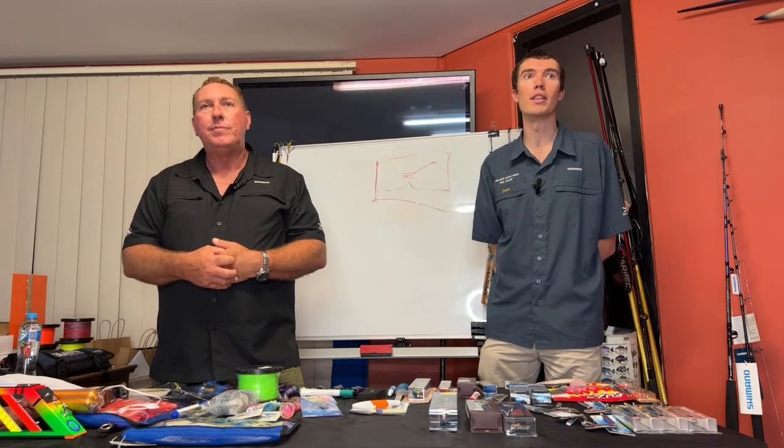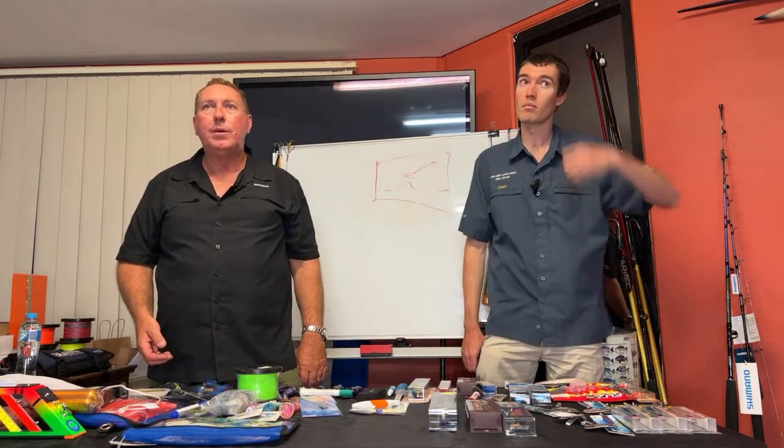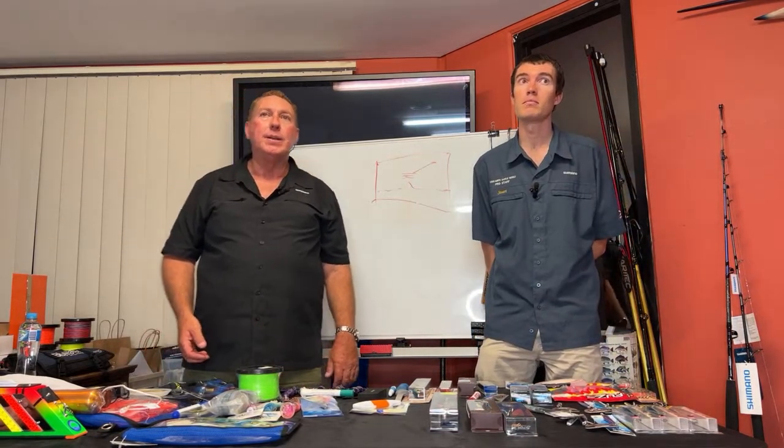Green, horrible water, but there's a lot of bait there, so there's a lot of fish there. It's true, got marlin there the other day too. Is that what you're looking for, just bait? Looking for bait, mate. They're feeding on the bait.